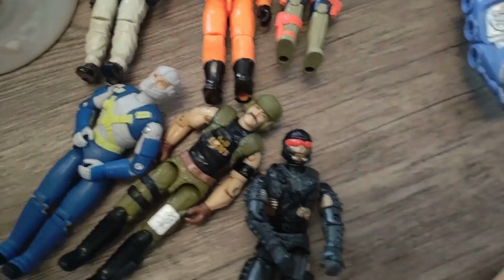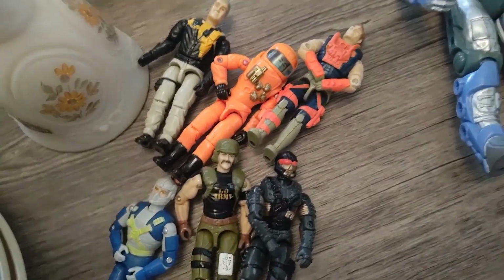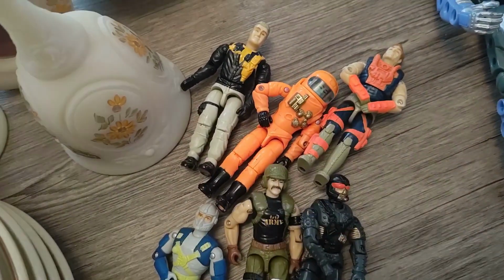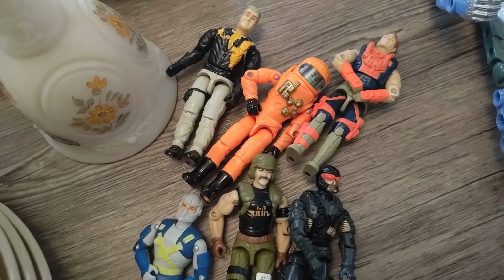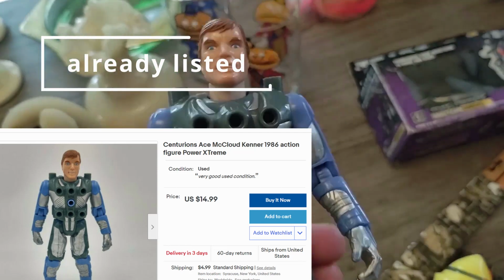I love these G.I. Joes. This is what I had as a kid. I had a ton of these. I love finding them. These are a little bit later than the ones that I had, because these were like the late 80s that these came out. This one here, a lot of people are not familiar. This is a Centurion figure.